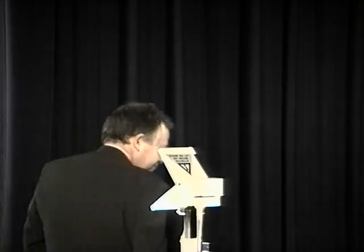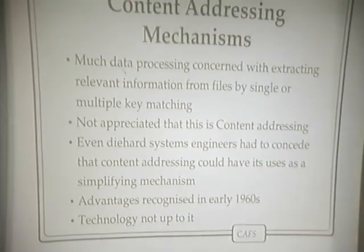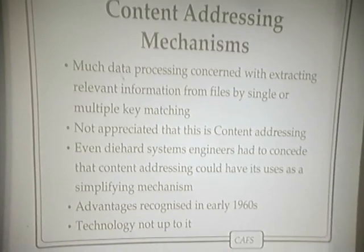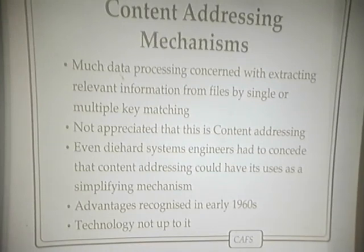So we come back to the problem of search. And even those hard-bitten system analysts will say, well, perhaps there are occasions when searching large quantities may be justified, but of course, never do it online. Now, if we look at data processing through the last 30 years, much of it is concerned with extracting loads of information from files by single or multiple key matching, even as a linear search down a file. This, in fact, is a form of content addressing, although it's not necessarily appreciated that that's what it is.